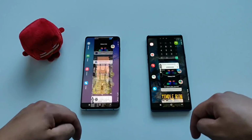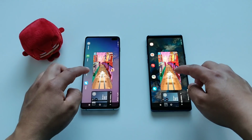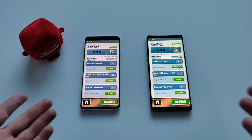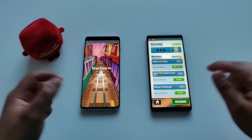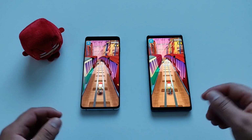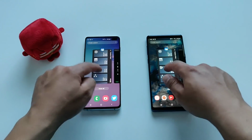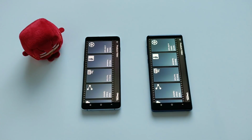Let's go all the way. Subway Surfers in 3, 2, 1. Oh, wow. So they were both actually able to save Subway Surfers, and we are able to resume the game. So that is good with that. Let's see what else we got on here. And video producer, back where we started.